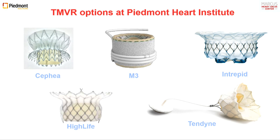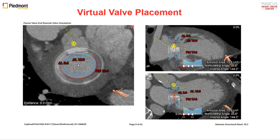And as you know, M3, Intrepid, and Tendyne are being studied as part of the pivotal trials, and all three will exclude a dialysis patient. The Cephea and HighLife are currently in EFS in the US, and both allow dialysis patients. So those were our two options. And based on the CT scan, we chose Cephea for this case.